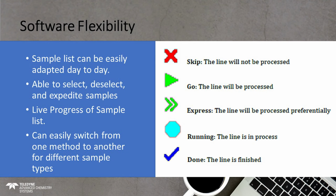But also, the sample list is simple to adapt from day to day. So you're able to select, deselect, and expedite samples, which is this skip, go, express that you see on the right. But essentially, what that allows you to do is, if you have your sequence that already has 60 samples in it, that you'd normally just do every day, but then you get to your last rack of the day and you only have 37 samples left, you can select the bottom 23 and click a button to move them to skip, right? So then that line will just not be processed. Then you can use the exact same sequence file. It's really quick to edit it and change it for the needs of that specific run or that specific day.